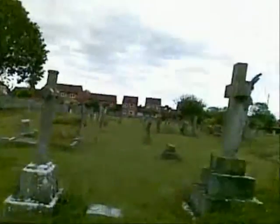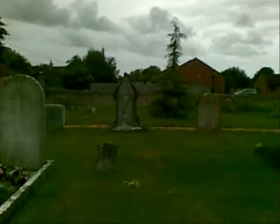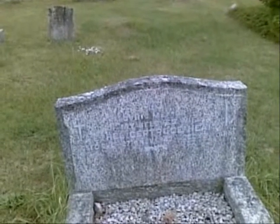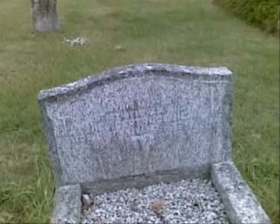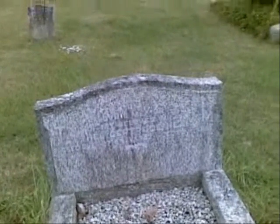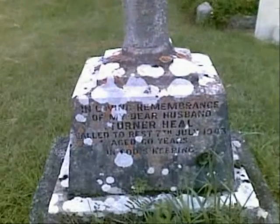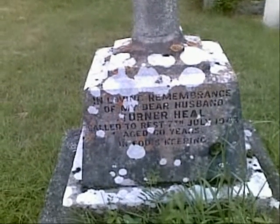And then next door we've got another Hill, because sometimes Hill and Hell are exchangeable. In loving memory of my beloved wife, Ethel Gertrude Hill, who died the 27th of November, 1942, aged 52. And yet another Hill. Oh, there's lots of them now. In loving memory of my dear husband, Turner Hill, called to rest the 7th of July, 1943, aged 60.